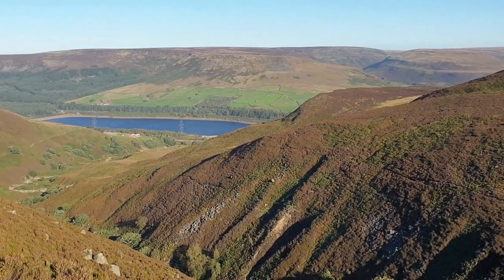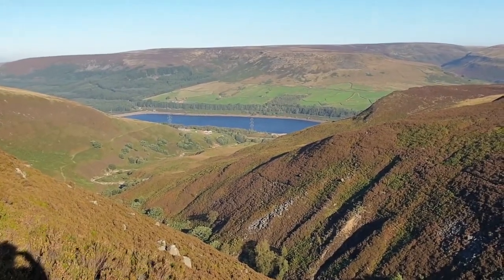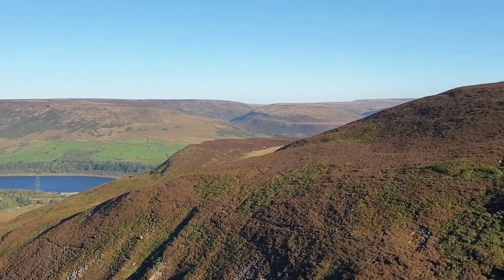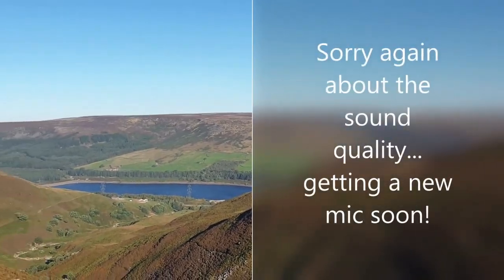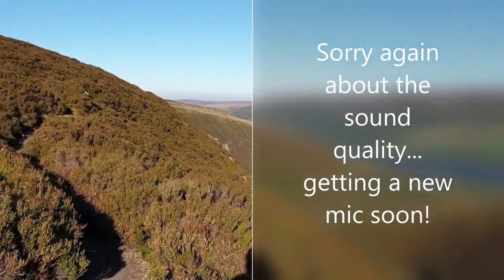So that's 4.3 miles. You can see Torside Reservoir down there now. Crowden is just down in the valley too. And up there you can see Laddow Rocks on the way up towards Black Hill. Hopefully you can hear me over the wind. It's quite windy up here. Probably going to go another half mile, something like that.